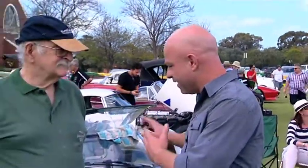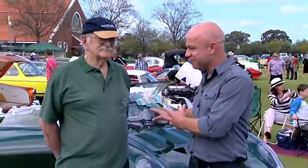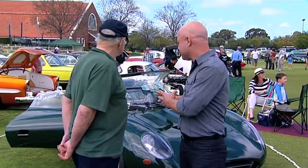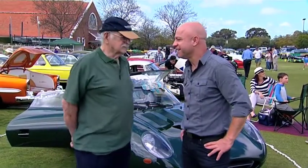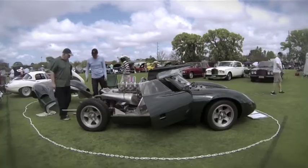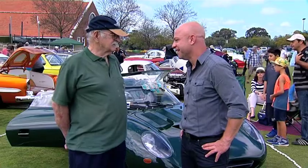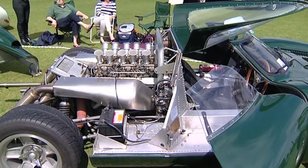Staying with the car theme of replicas, I'm now with Frank Owen, the owner of this XJ13. Frank, awesome looking car. I'm going to tell you, it looks a little bit unreal, actually. Oh, well, we've just taken the body off so people can see what's underneath it. And what is underneath it? Well, the engine and gearbox and exhaust pipes and all that stuff.